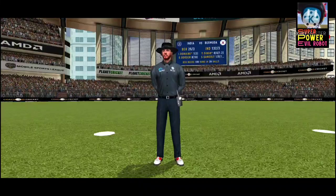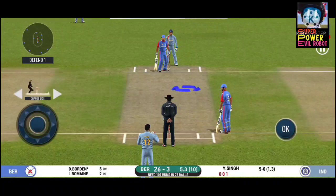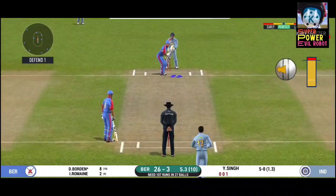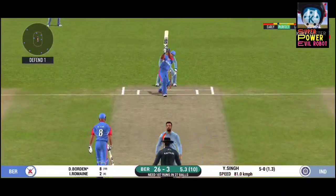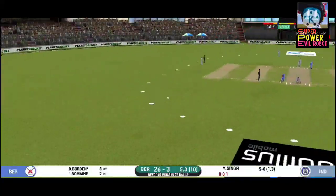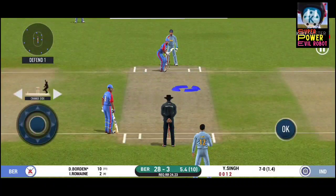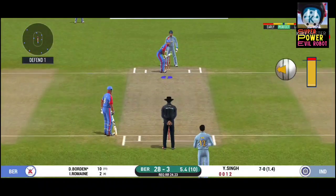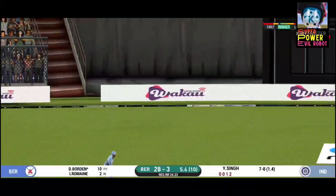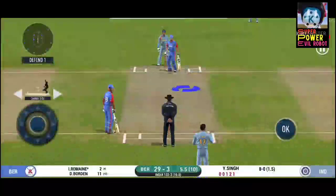That is huge appeal. Bowler thinks he's got the batsman, but the umpire thinks otherwise. They are calling for two. That is excellent running between the wickets. Strokes it into the gap for a single. That is excellent running between the wickets.